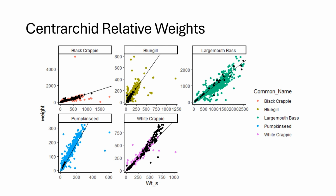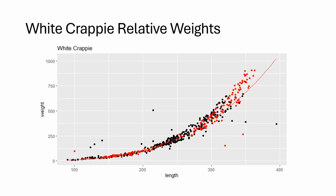The x-axis here is the expected weight for the length, and the y-axis is the observed weight for the length. White crappie, again, are similar to what we would expect. They're a little bit higher than what we might expect, a little bit higher relative weight compared to their standard weight. And the sizes of white crappie being seen are larger than what we've mostly seen in the past. So they're growing larger currently.